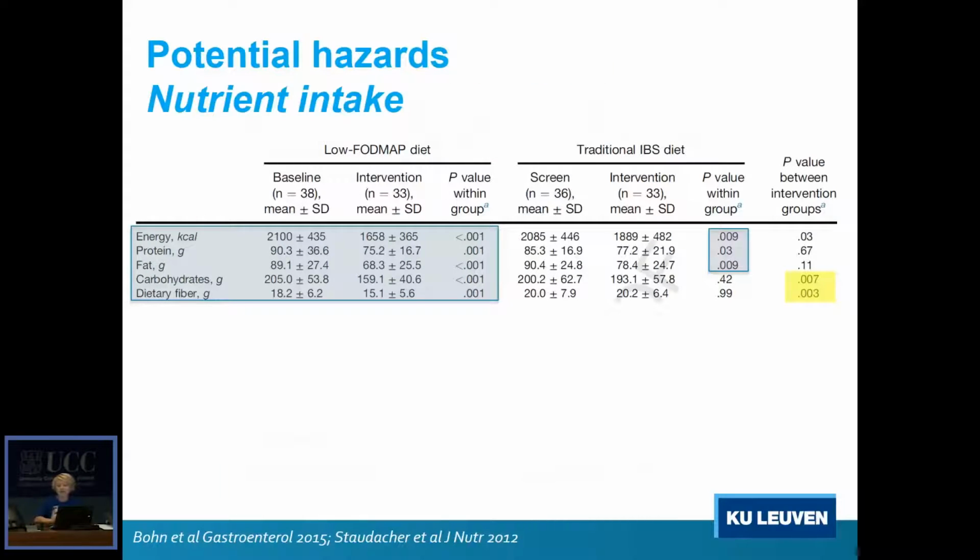Another potential hazard, as is the case with any dietary intervention or exclusion diet, is that we need to be aware of nutritional adequacy. Many of the studies now are also doing a lot more comprehensive macro and micronutrient analysis. This first study that I show you is from the same Sweden study, and you can see here that for the low FODMAP diet there were differences in all of the macronutrients, however for energy, protein and fat, they also had lower amounts after following the NICE guidelines.